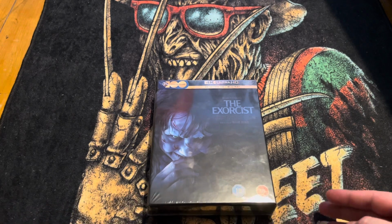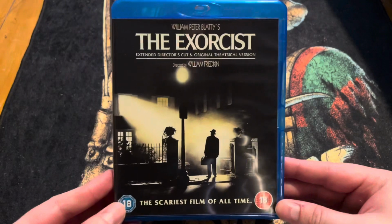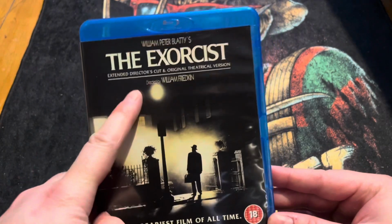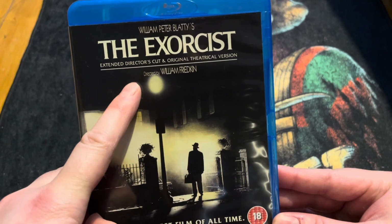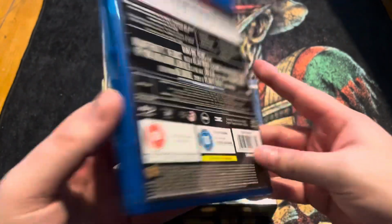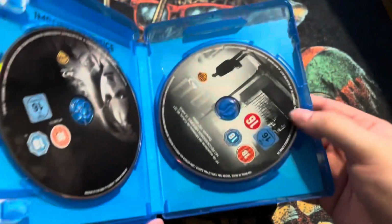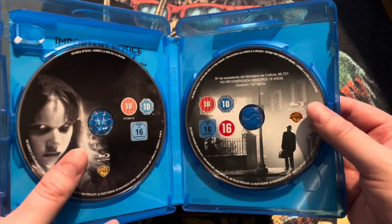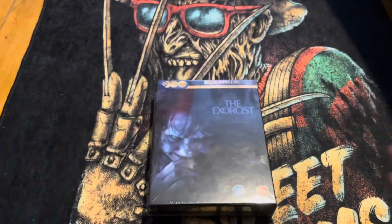And before I got this edition, this is what I had, just a bare bones sort of UK release of The Exorcist. It did have the extended director's cut and original theatrical cut on there. So this is what I was rocking with before. As soon as this set was announced on 4K, I went on Zavvi and bagged one. I just had to, but that's what I had before, just a standard edition.